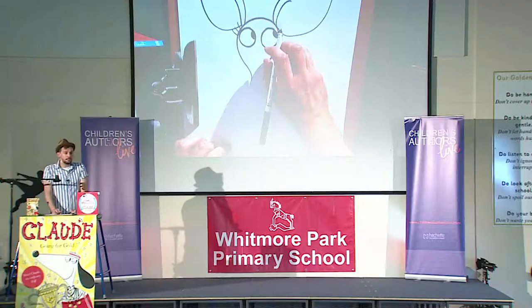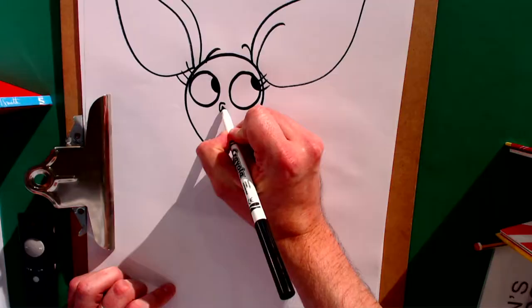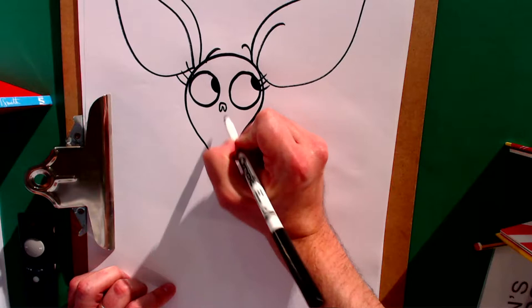go downstairs and get a drink from the kitchen, I might just open the biscuit tin, and a biscuit might just fall out, and she might have to come and rescue it from the floor with her teeth and gobble it up. So that's why she needs big ears. So she's got little eyebrows, she's got a little pink nose, little smiley face, and a little nose like that.